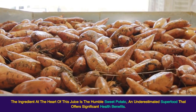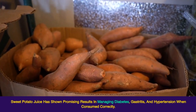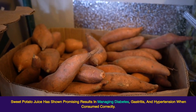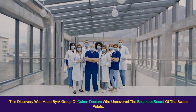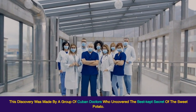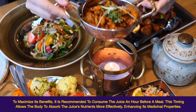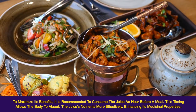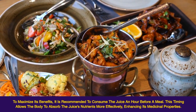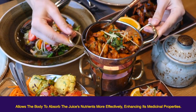that offers significant health benefits. Sweet potato juice has shown promising results in managing diabetes, gastritis, and hypertension when consumed correctly. This discovery was made by a group of Cuban doctors who uncovered the best-kept secret of the sweet potato. To maximize its benefits, it is recommended to consume the juice an hour before a meal. This timing allows the body to absorb the juice's nutrients more effectively, enhancing its medicinal properties.